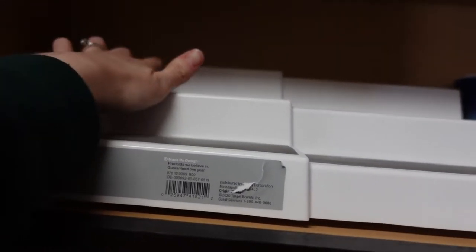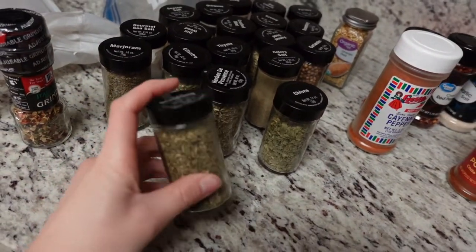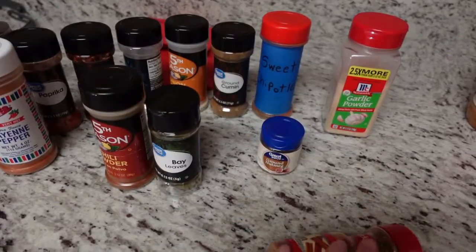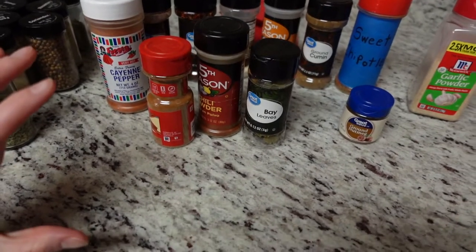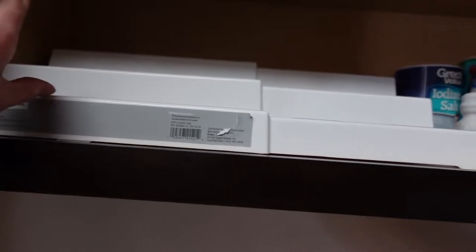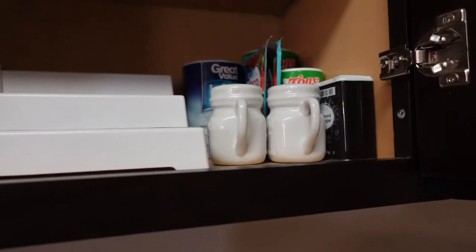So I got 6 of these, and then I ended up getting, which I need to pull this tape off, this riser thing. And I have decided to buy a label maker. We're gonna put labels on these, and then with these spices, I bought this new set of jars, and I'm gonna just put labels across the top of them too. And I'm probably gonna put them across this front piece right here. This is expandable, so I'm probably gonna expand this into this area as well.